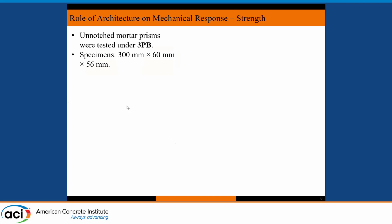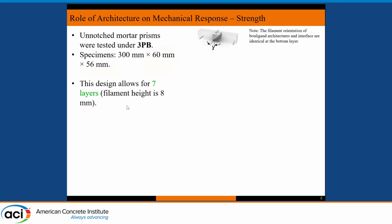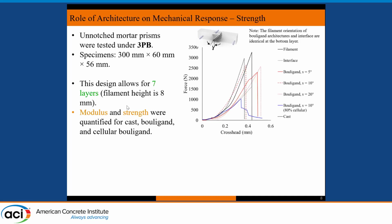So for quantitative analysis, first we perform a three-point bending flexural test on unnotched samples with length of 300 millimeter, width of 60, and height of 56, which translates into 7 stacked layers. This allows us to measure the modulus and strength of the samples. For the design of polygon samples, the orientation of the first filament is equal to the filament orientation in the interface lamellar architecture. So this implies that we need to set the interface sample as our reference case.